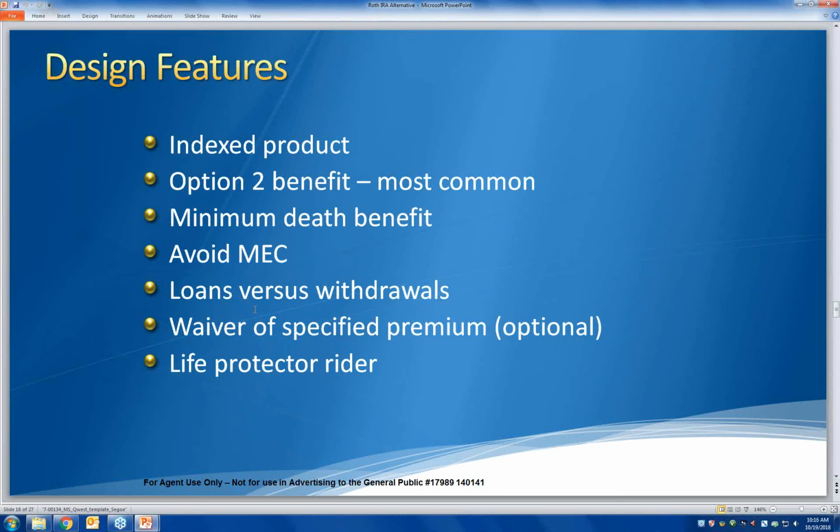Different ideas, whether you take a loan versus a withdrawal, waiver of specified premium, that's optional. That will ding a little bit of that death benefit and value in the policy, so we need to be aware of that. Typically, that's not one that we put in there. And of course, a life protection rider.